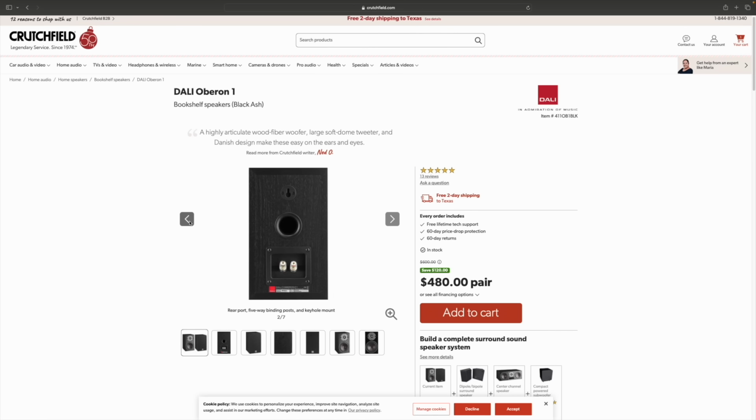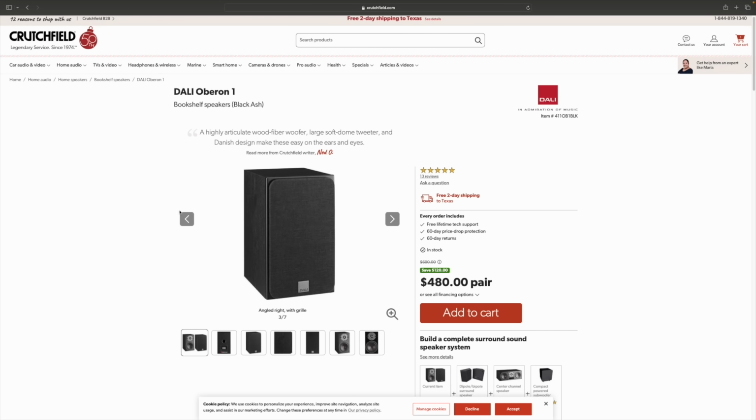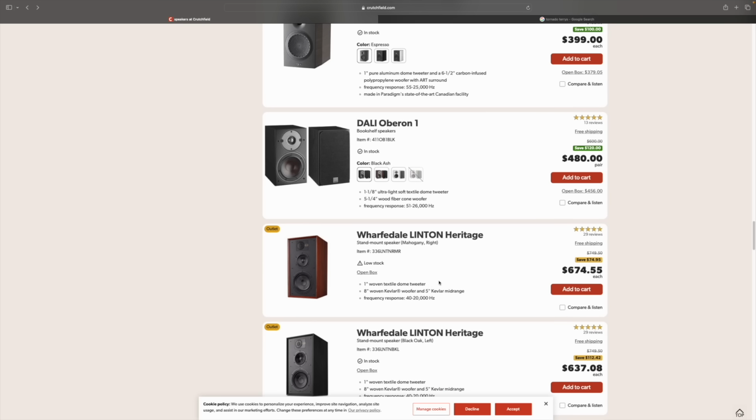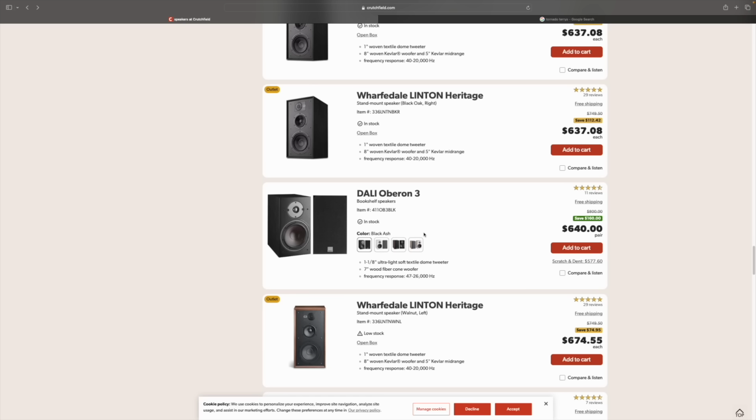I just had the Opticon 6 in, and that speaker was spectacular. Great price on those Dalis. Wharfdale Linton Heritage. Ooh, this is per piece though, $675. We'll get to that in a later video. Oberon 3s are coming in at $640.